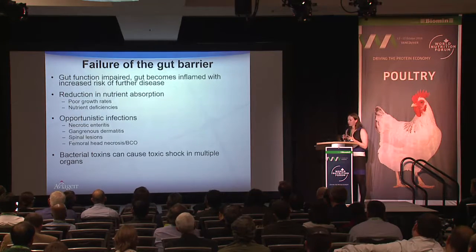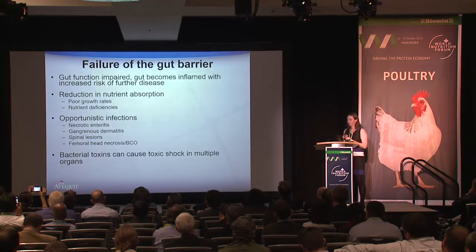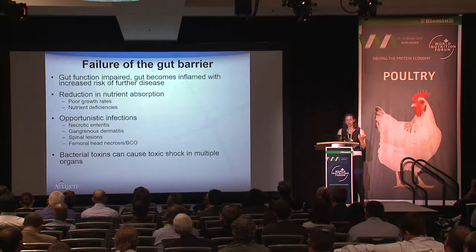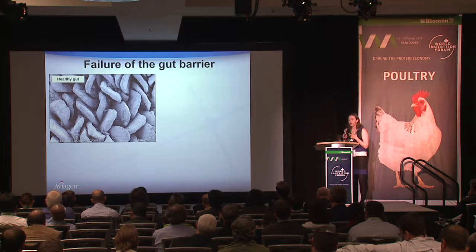So if we have failure of the gut barrier, the gut can become inflamed, and this increases chances of disease. It also reduces nutrient absorption, which results in poor growth rate and can result in nutrient deficiencies. It can also result in opportunistic infections such as necrotic enteritis and femoral head necrosis. Also, bacterial toxins can cause toxic shock in multiple organs. Here I've got another electron micrograph of healthy gut tissue. As you can see, the surface is quite smooth.